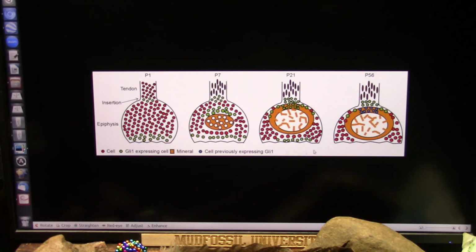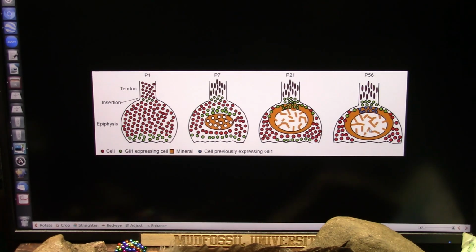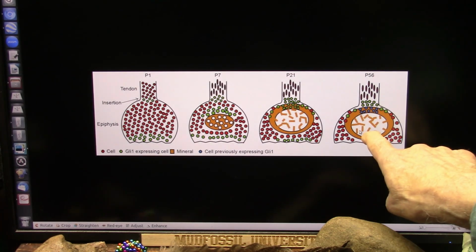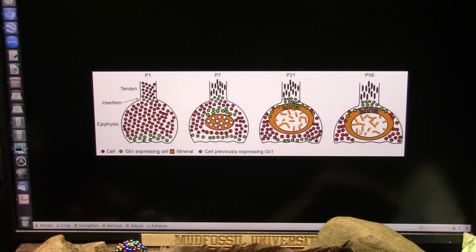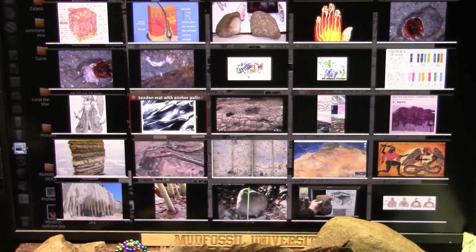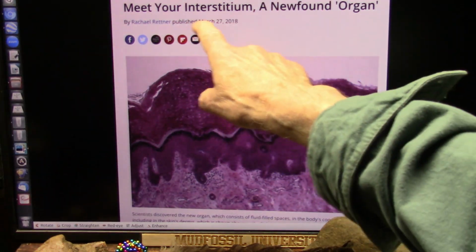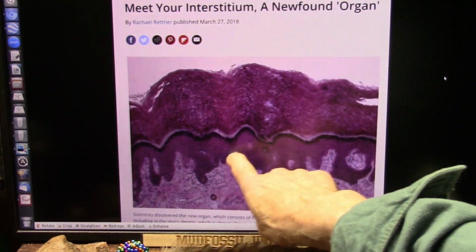This right here is tendon enthesis. And you see those crystals inside there? There's a crystal cavern they're showing now. The same crystals that are in that cavern are these, and in a tendon ball, which you need a microscope to see in us. This is the new interstitium, the newfound organ. These are those little balls in here.